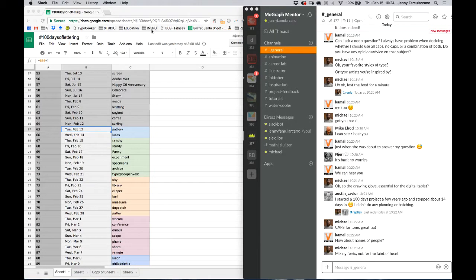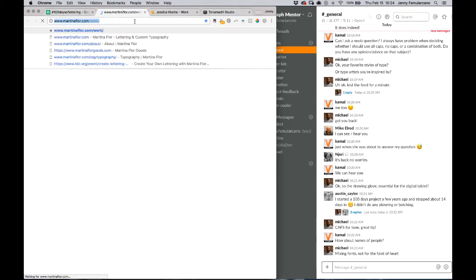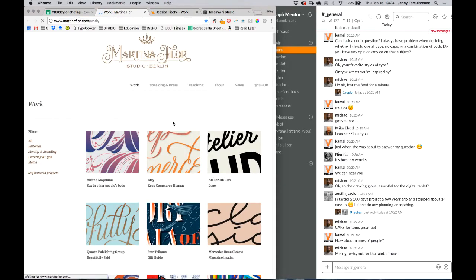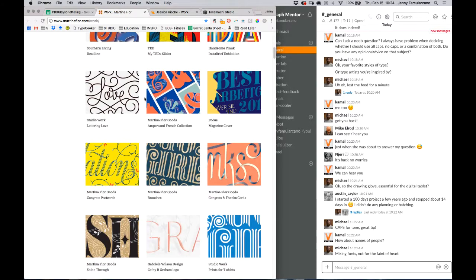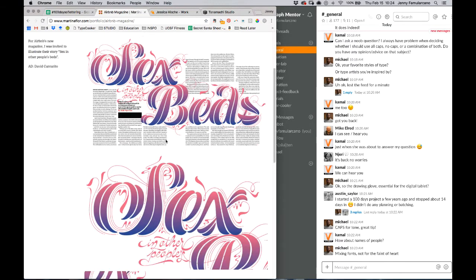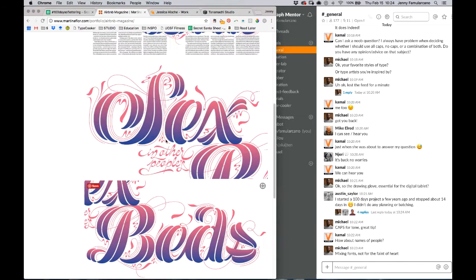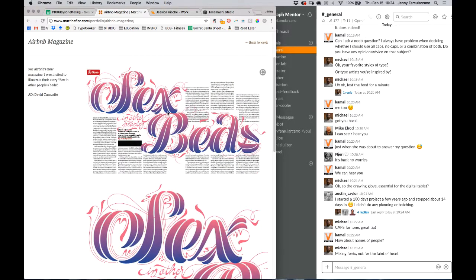And type artists, I really love. I'm going to show you them because they're in my bar here. I love Martina Flor, of course, Jessica Hish, Dana Tanamachi. My number one is Martina Flor. She is a lettering artist from Berlin, and she does amazing work and she's also studied type design. I heard her speak at Adobe Max this past year, and she does a great job of using design and illustration in her work, and having that background with type design, I connect very much to her.